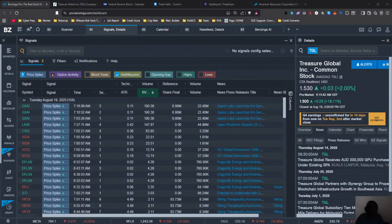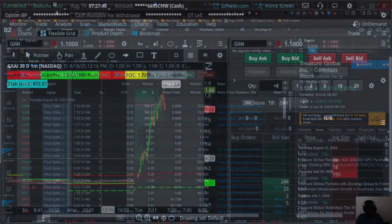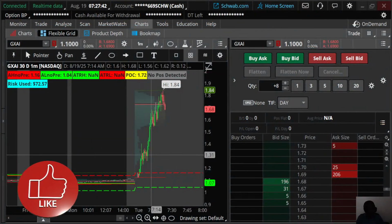2 cents. No, I said 11. That's supposed to be 11 cents. 25% of 11 cents. It's crazy. Oh yeah, 2 cents. Right. Well, 2.0275. So almost 3 cents would be the 25% of that move. Right now though, GXAI is turning around.